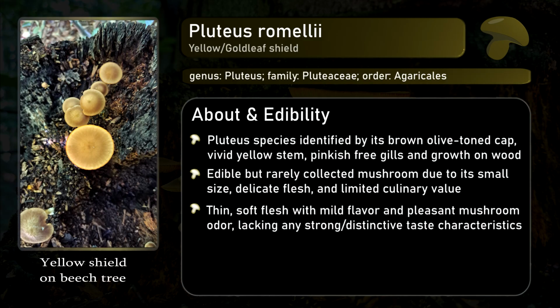Young fresh specimens are generally preferred if collected for the table, while older fruit bodies often become fragile, waterlogged, or affected by insects. However, due to the high risk of confusing small wood-growing mushrooms with dangerously toxic species, foraging this mushroom for consumption is generally discouraged for beginners.